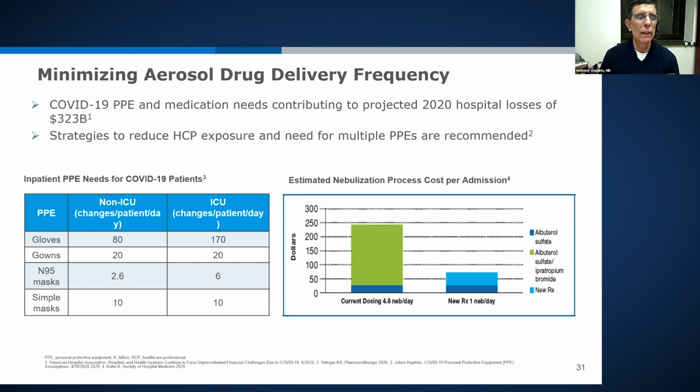And you can see the significant reduction in costs, not only from the financial point of view, but also the reduced need for PPEs, gloves, N95s, simple masks, all that can be significantly reduced. In our institution, we have what's called a COVID area. So everybody in that area is a patient. All the patients do have COVID, and the staff only have to dress once to get into that area. And that has significantly reduced the number of PPEs that we have to use.